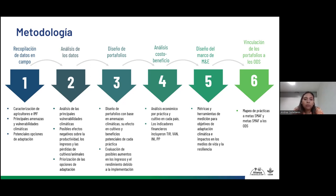face climate vulnerabilities. We also designed the monitoring and evaluation framework. This is very important because they are necessary for microfinancial institutions. They need to understand when these practices are working and when they are not. And I will show you that this framework can be very simple with a few actions and practices.